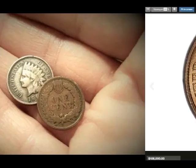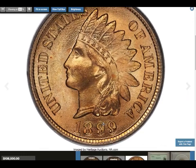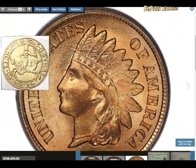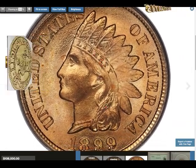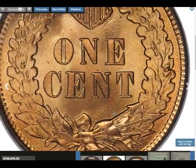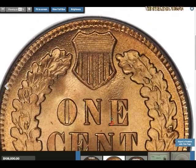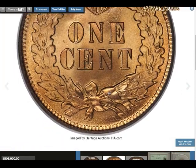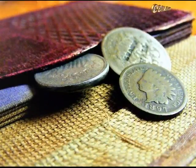The obverse appears to show a Native American. However, it is actually the image of Lady Liberty wearing an Indian headdress. Some people initially thought the mystery woman was James Longacre's daughter wearing a Native American headdress. On the reverse is an oak wreath with a small shield above. The original design chosen by the U.S. Mint director at the time, James Ross Snowden, was a laurel wreath. It was never produced.